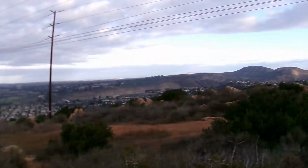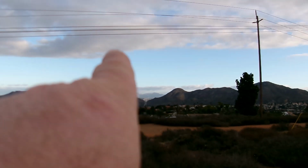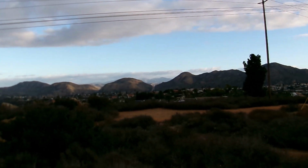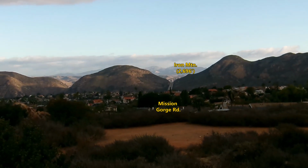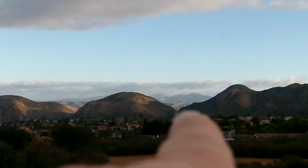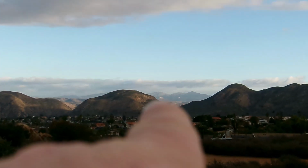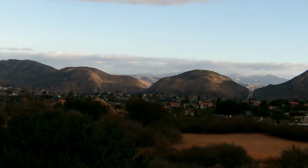And you can see Mission Gorge Road cut between Quaipai and Piles. It's Mission Gorge Road down there. It's actually the way I drove here from Santee and Iron Mountain. So yeah, the one on the right is Iron. The one on the left is North Iron Mountain. Woodson Mountain's kind of hidden behind Quaipai Peak.